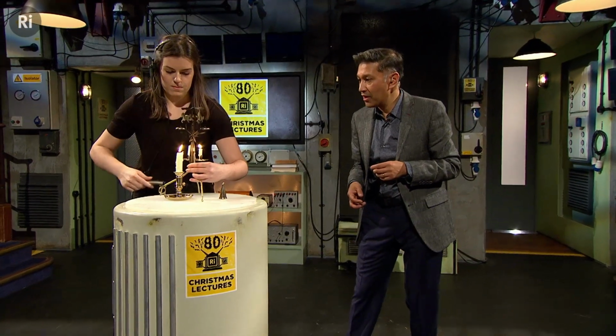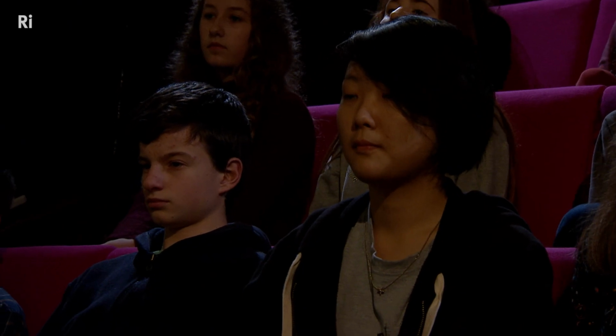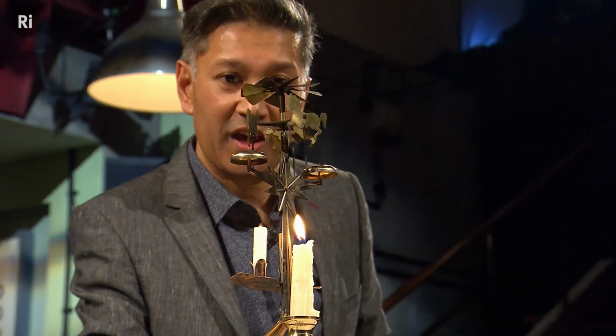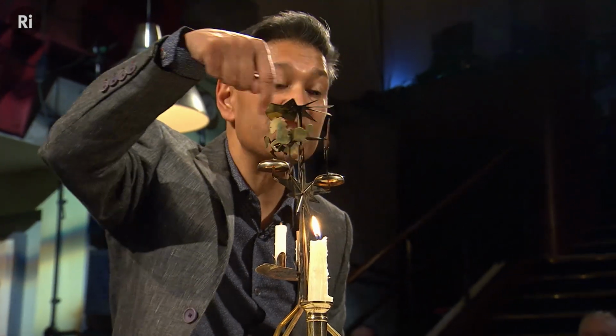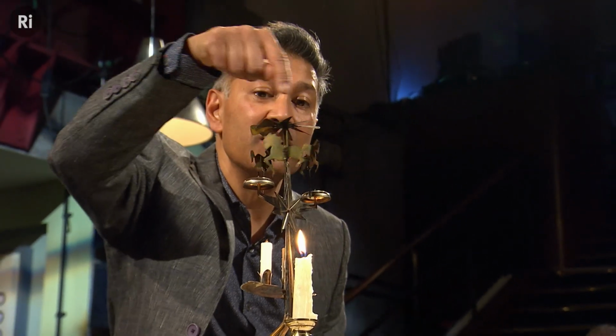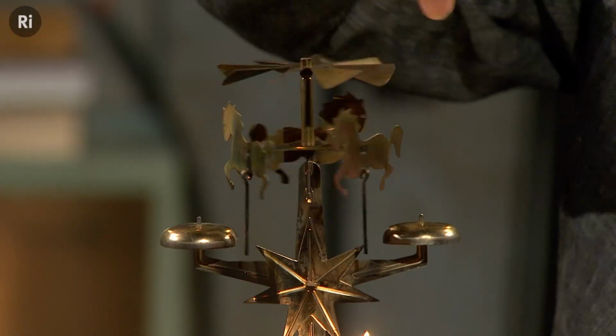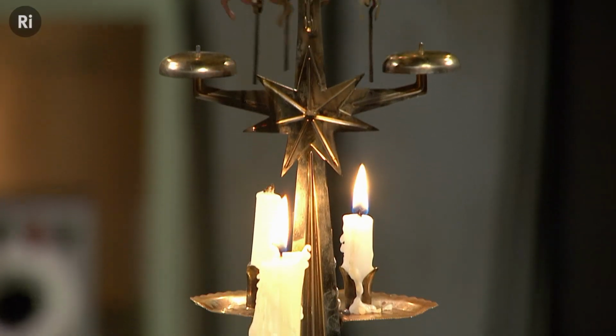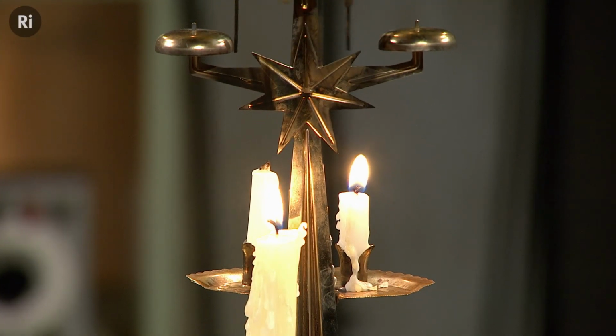Okay, so if you see that, you can see it's turning. So what's happening here is that the heat from the candle is rotating this fan. In fact, one definition of energy is the ability to do work.